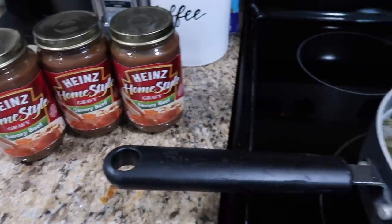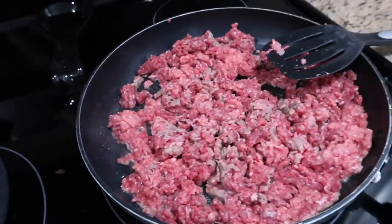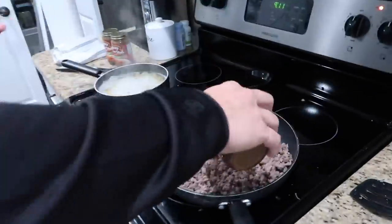This recipe is actually Mike's recipe. His mom always made it, so it's passed down. It's so simple, super easy, and really basic. Like, you guys probably already make something like it. It's like our comfort food.